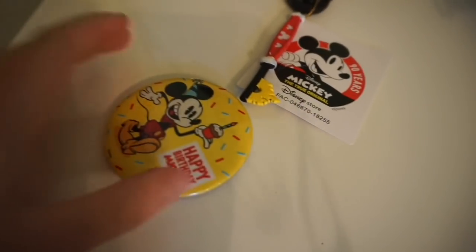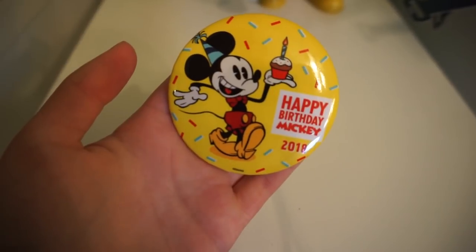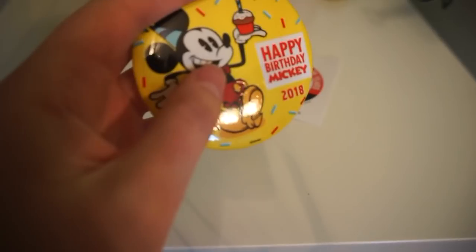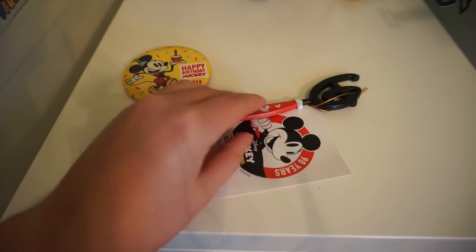But I did want to show you guys these items that I got from the Disney Store. So this was also released in the parks today, which is amazing. And this is the Happy Birthday Mickey 2018 button. And it is so cute. It was free. You could just walk in the Disney Store and get it. So there were not too many of them. There was just like one basket of them.